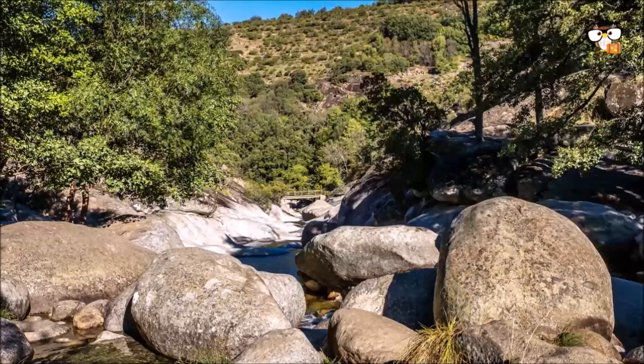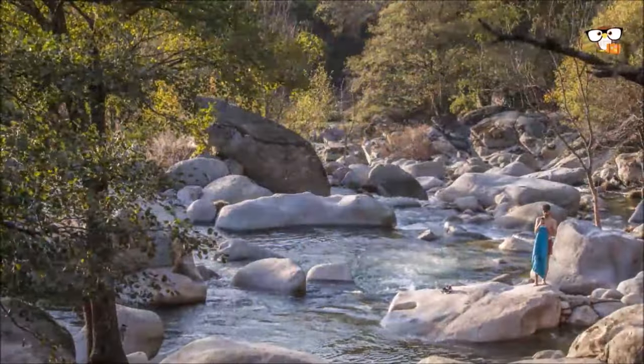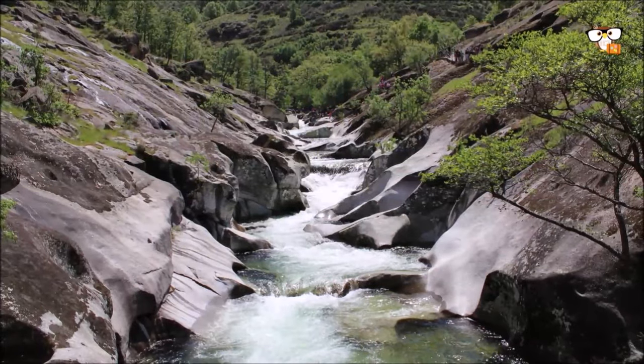The cherry trees are in bloom and all the fauna come out of their winter hiding places. If you come here in summer, be sure to take your swimming costume and a towel. The enclave is idyllic, straight out of a story.